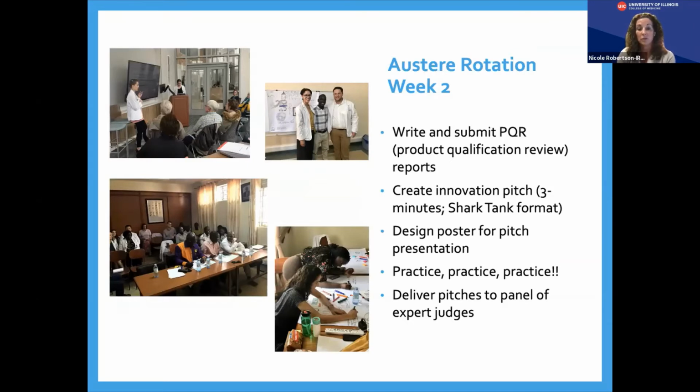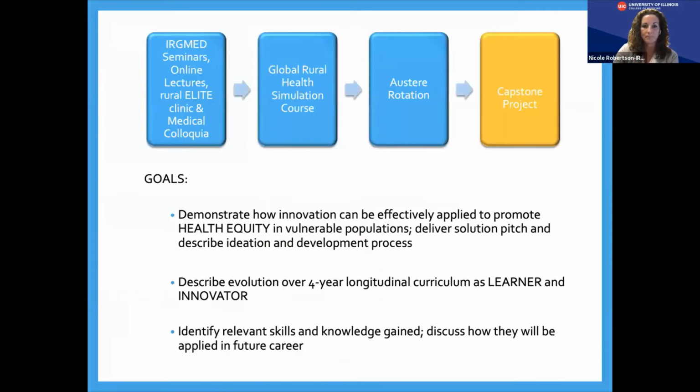So the second week of the rotation, we switch gears and move into much more of that creative, innovative space where you come up with a very high level concept idea. You have an opportunity to pitch it to a panel of experts, as you can see in the bottom left picture there. Our students presented their idea, Shark Tank style, and received feedback from the panel of expert judges to really say if this is an opportunity for innovation and for advancement. They provide you all of that feedback and recommendations as to how to further develop that concept.